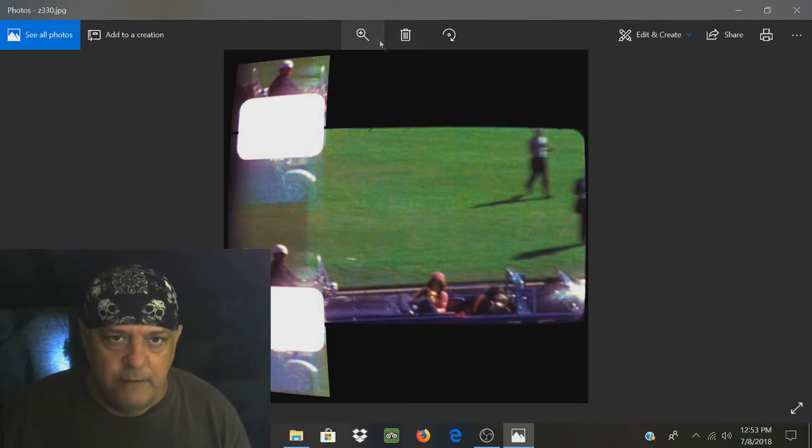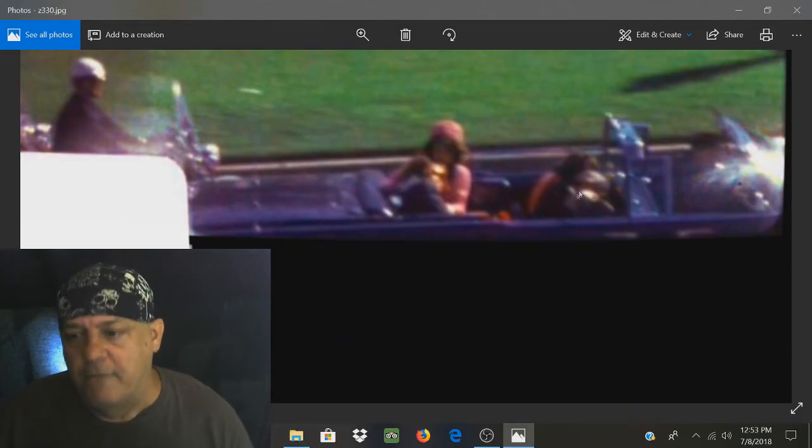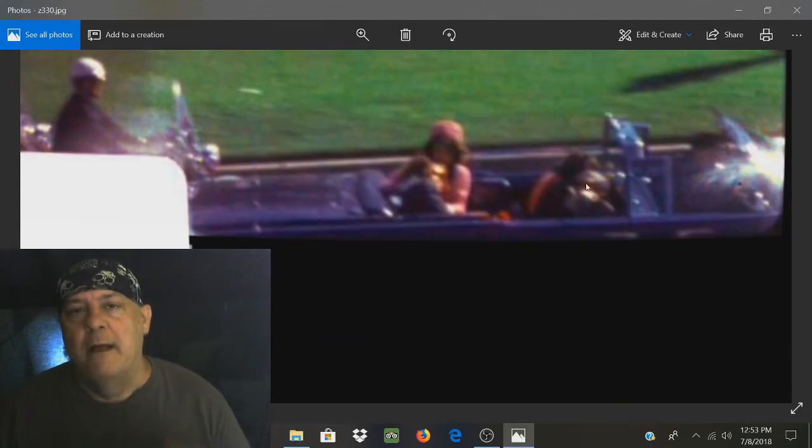Then when I zoomed in, and as we watch it in motion, we can see the bullet impact right here. This is the bullet impact into the back of Governor Connolly. He falls over into his wife's lap. That's when I started backtracking and said, well, let's base it on his story.